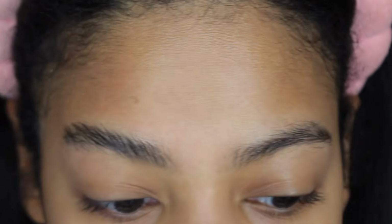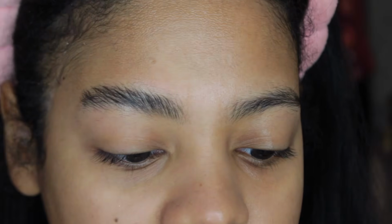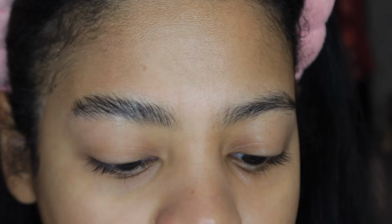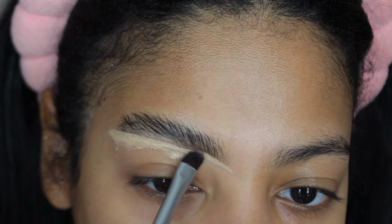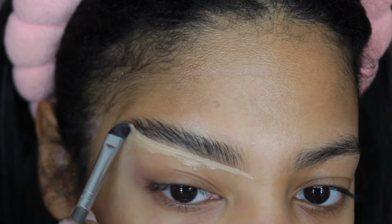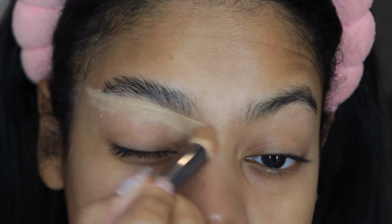And for concealer, we are going to be using the Rem Beauty concealer. I use the shade Medium 3W, but I use this specifically to highlight underneath my brows as opposed to just putting it underneath my eyes. We are going to carve out the brows and go a little bit over top of the tail, and then we're just going to blend.